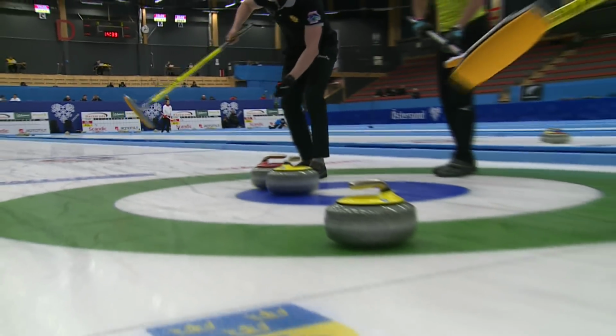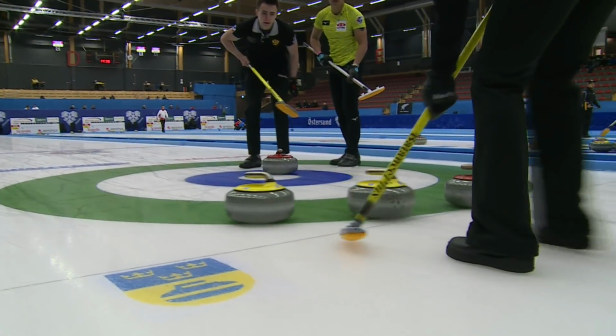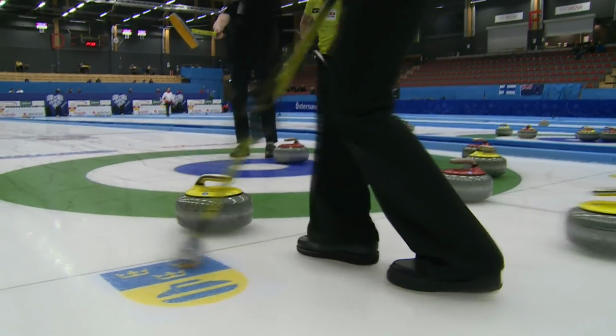Nice controlled weight here by Team Russia. Keeps the shooter in play and removes those 2 stones.